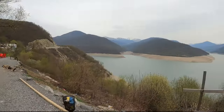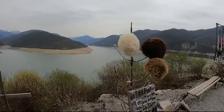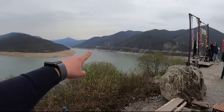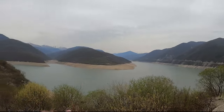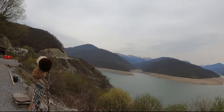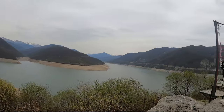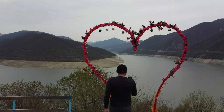First stop, for example, we just arrived. This is Shinwali Water Reservoir. It's a dam between the mountains. When you are standing here, you have an amazing view all over. So we are now at Shinwali Water Reservoir, which was built in the 1970s.